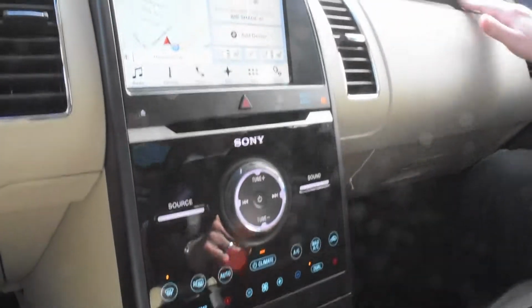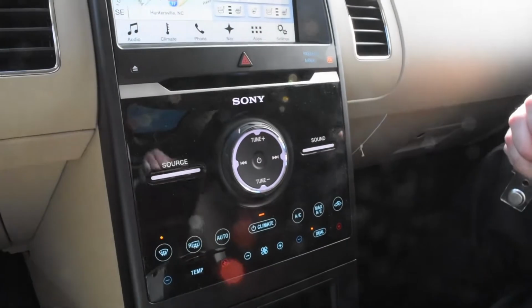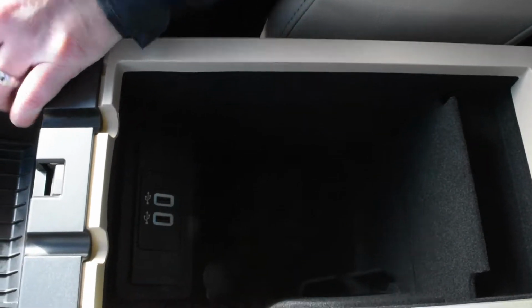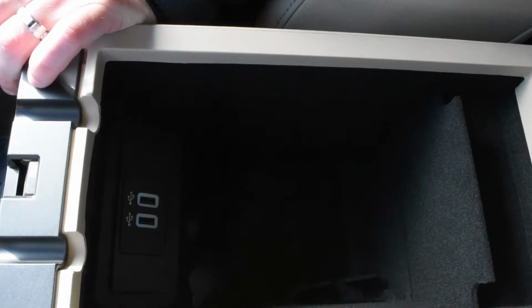We're going to have nice wood accents. They're going to continue on through the back as well. Sony sound system, independently voted best in class. And of course, multiple USB charging stations in here. I like that this is felt lined. You don't mind leaving any of your electronics in here. They're not going to get dinged. They're not going to get scratched up.